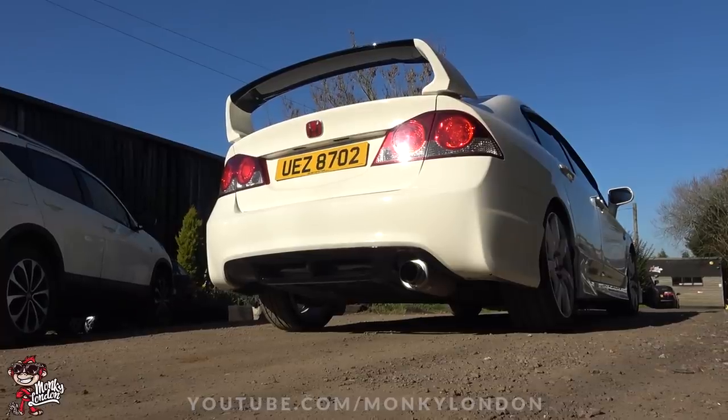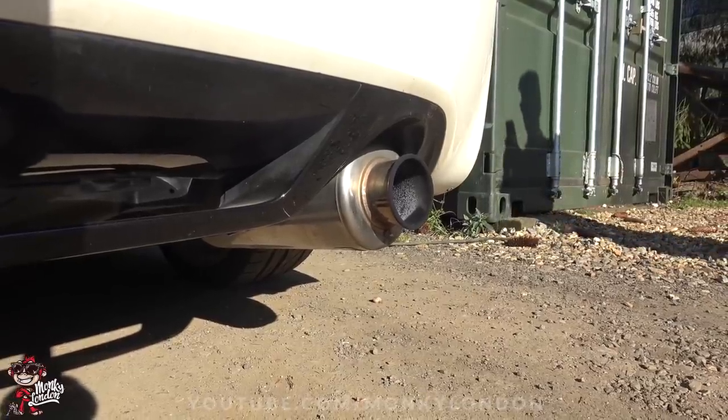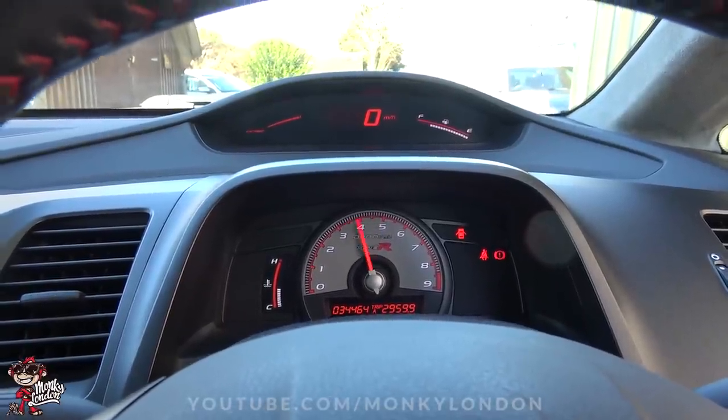Exhaust-wise, it came with a Spoon N1 back box that I have put on, as you heard coming in. And I also now have a Toda test pipe on it. I was out the other night in Mexico driving it, and had a friend of mine record it. And when you hear it go past, it sounds the absolute bollocks, honestly.